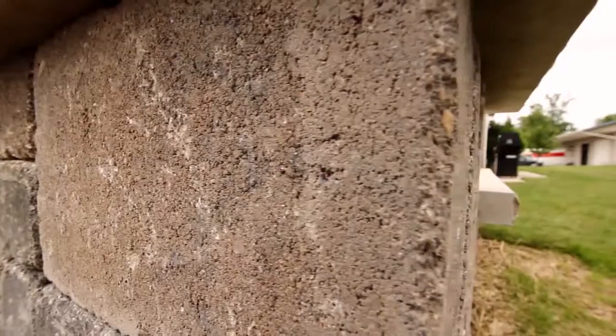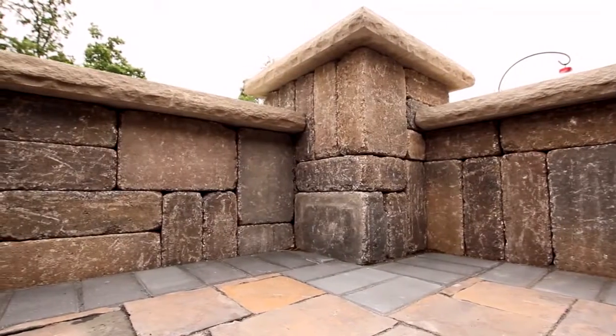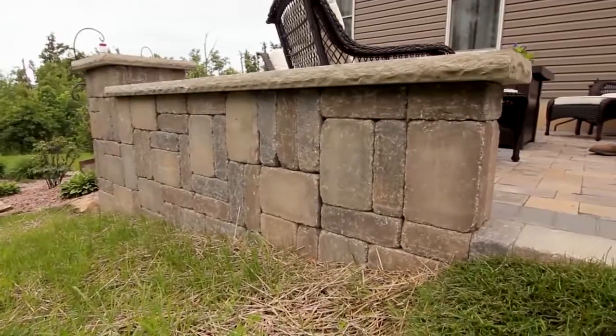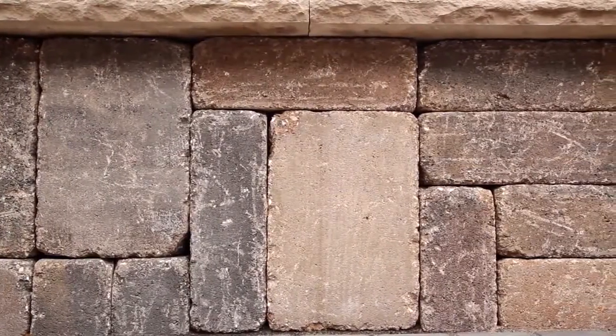If you look at the freestanding wall, that is what we call a Lancaster dimensional block. It's carried by a line of Hessett Works. Very beautiful for building little small freestanding walls like this. Like I said, very easy to build and put together.